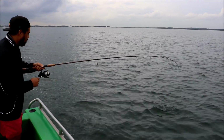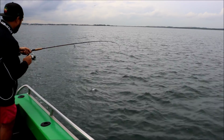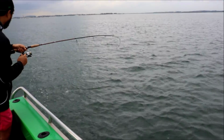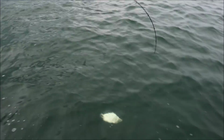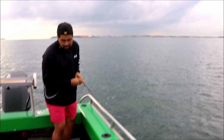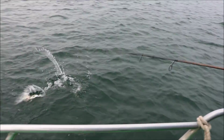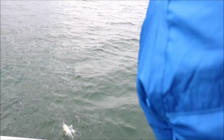Right, lift him in. Yep, just lift him up and in when he's on the surface. Another good tailor here. Oh, it's beautiful work, boys. Oh, nice. Good tailor. Just lift him in. Just up and in. Just lift the rod. Up, up and in.